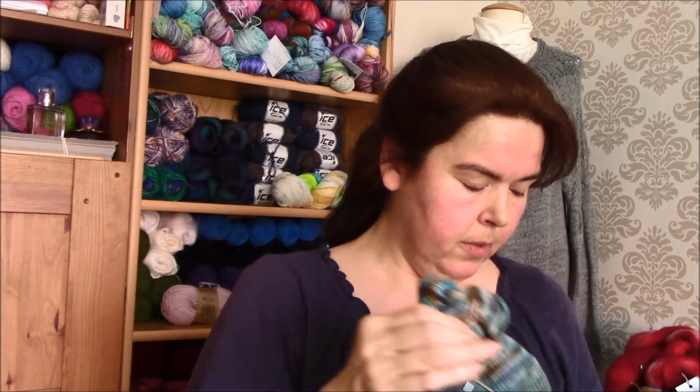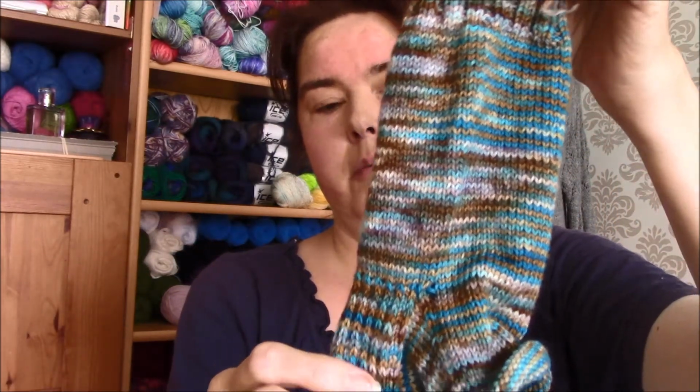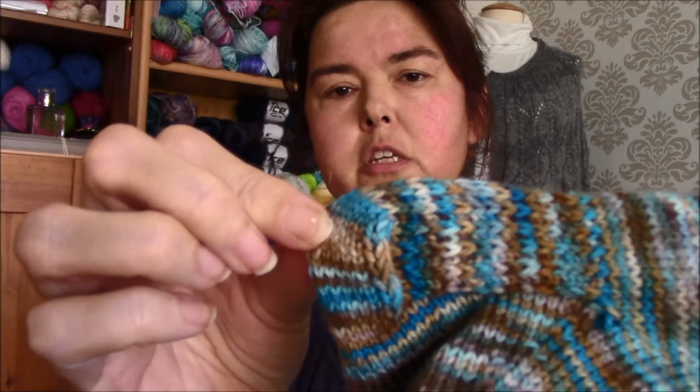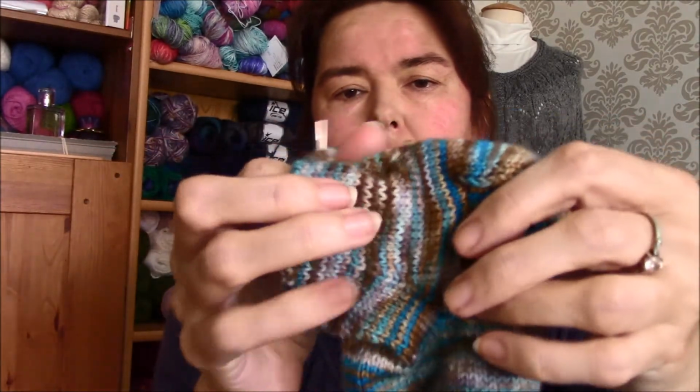And what is the yarn? It is 80% springy superwash merino, 20% nylon, and it's 2-ply, and it's 400 yards, 400 grams. Yeah. And this is knitting up nice. I'm not particularly fond of pulling on socks. Oh, this is the heel and the heel turn, and there is the gusset.